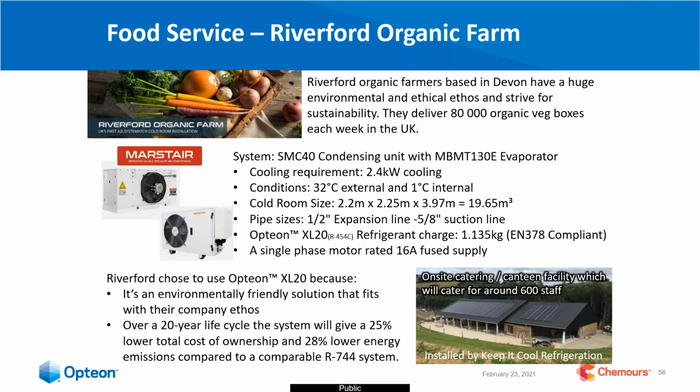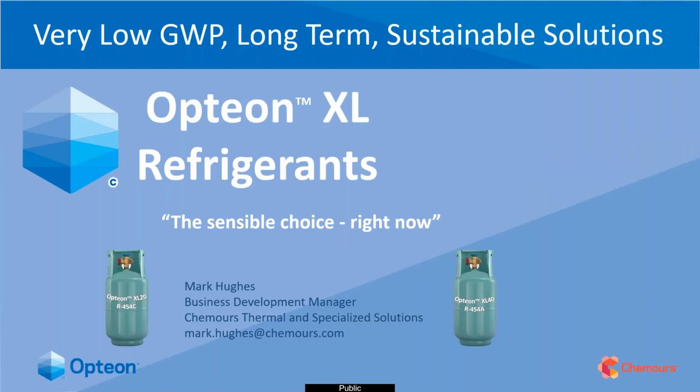And the important thing to understand there is that Riverford, who are an organic farming cooperative, have an environmental and ethical ethos, and they looked to see what types of refrigerant they could use for their new facility, and they chose XL20 because, as well as being very cost effective, it has the lowest energy emissions compared to a comparable CO2 system. So for them, it was a no-brainer. And you will see further information about the condensing units from a number of different manufacturers in the news day to day. So this is my summary.